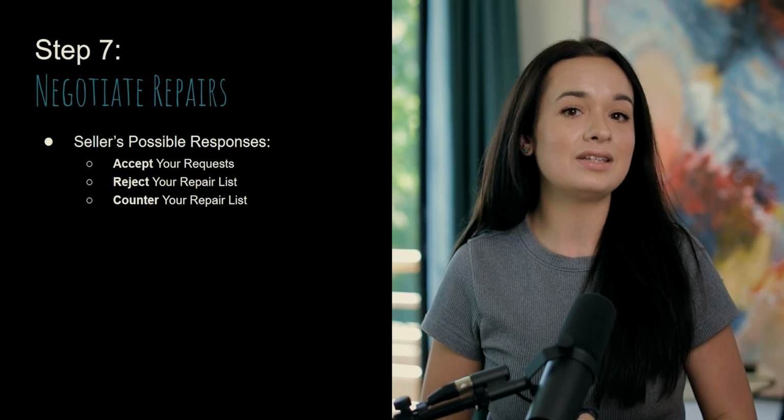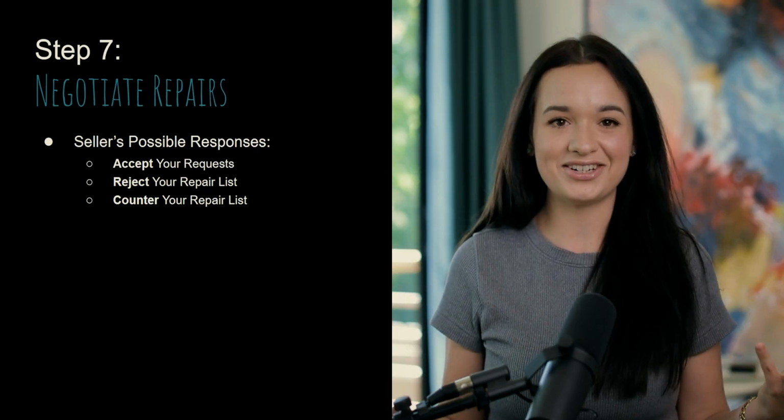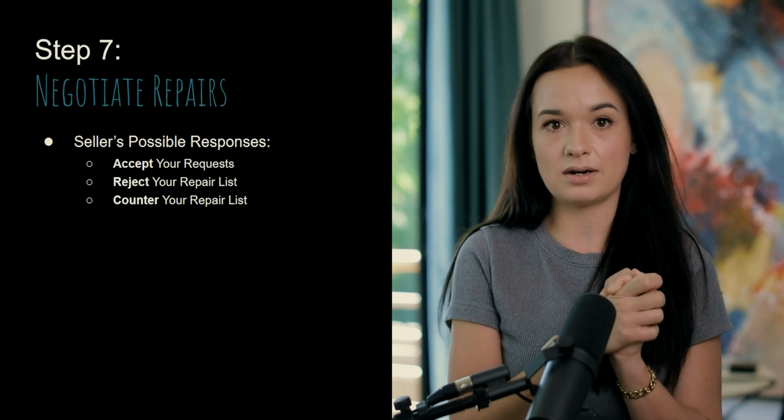If you receive a counter, this opens up a period of further negotiation where you and the seller will go back and forth to see if you can reach a mutual agreement on the repairs. The goal here is to find a solution where both sides feel happy and comfortable and ready to move forward with the sale. Once those repairs have been agreed upon, we move on to step 8, which is the appraisal.